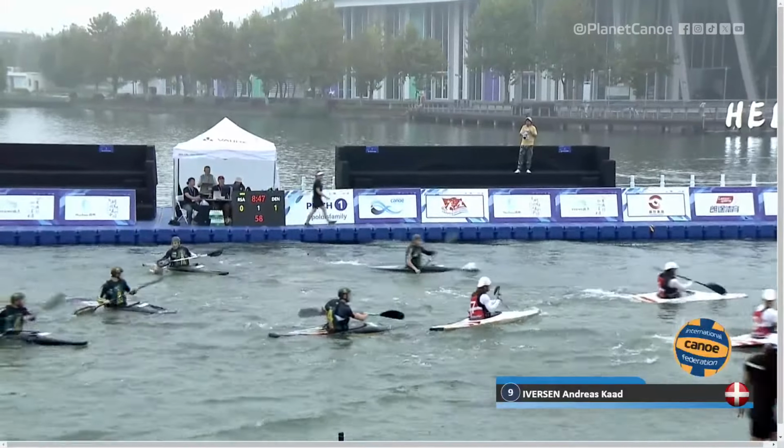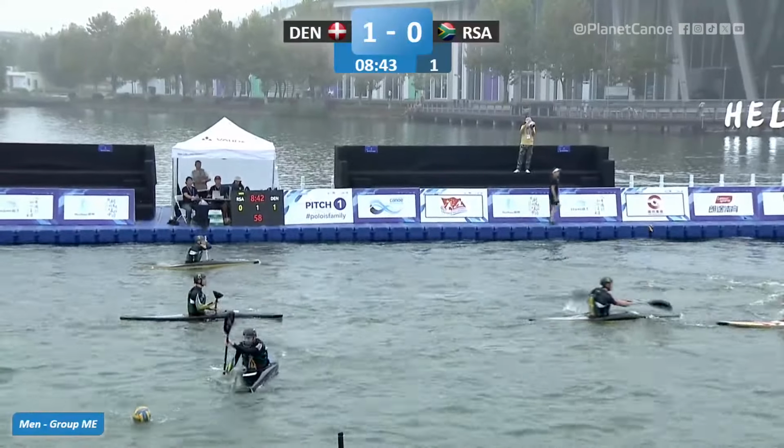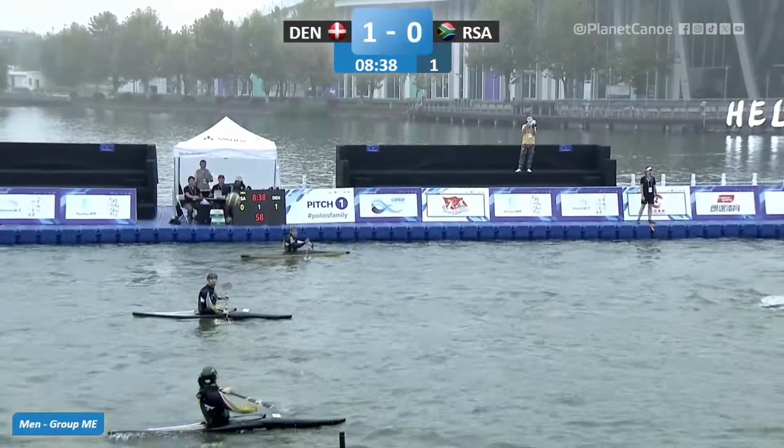Sorry, just moving a spectator out of my line of sight there. Just confirmation on the screen there, Andreas Iversen. Denmark 1, South Africa 0 currently.